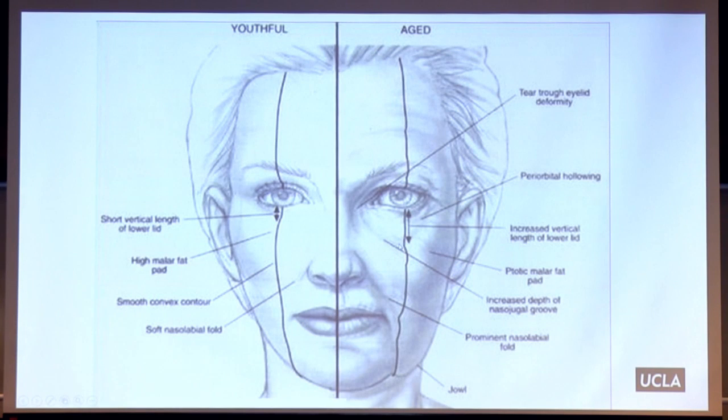I mean, it's actually very natural, and a lot of people have it, but it's a separation between the eyelid and the cheek here. And that's one of the common findings with aging. And just going from a top to bottom fashion, you'll notice a receding hairline, a longer forehead, and obviously the wrinkles you see with that.